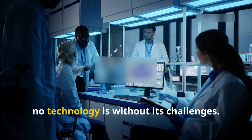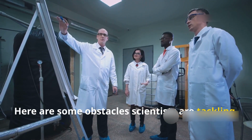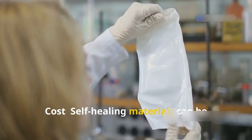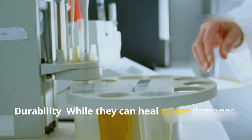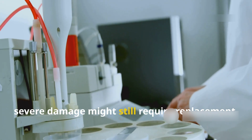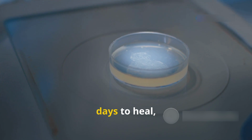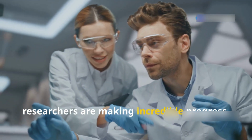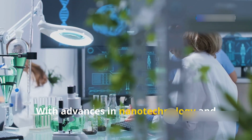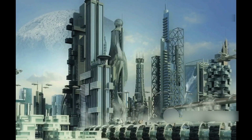Of course, no technology is without its challenges. Here are some obstacles scientists are tackling. Cost: self-healing materials can be expensive to produce, making them less accessible for everyday use. Durability: while they can heal minor damages, severe damage might still require replacement. Speed: some materials take hours or even days to heal, which isn't practical for all applications. However, researchers are making incredible progress, with advances in nanotechnology and material science. These hurdles are being overcome.